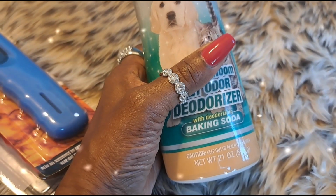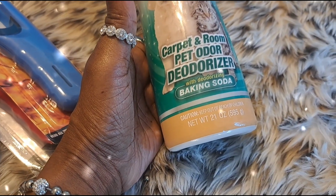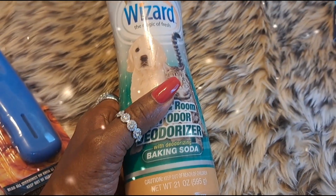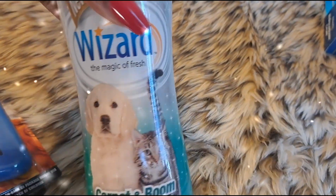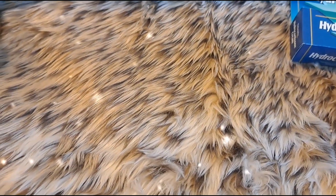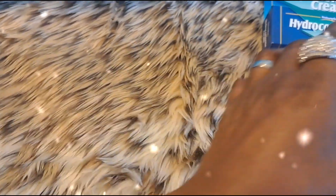And I picked up some more Wizard carpet and room pet odor deodorizer to put on your floor. I just sprinkle a very light amount on my carpet because you don't want to mess up your vacuum cleaner. And then I use this just to refresh the carpet. Like the house we're getting ready to move in, most of them don't even have carpet, only in the bedroom. So that's a good thing because that way I only have to worry about putting that in my bedroom.